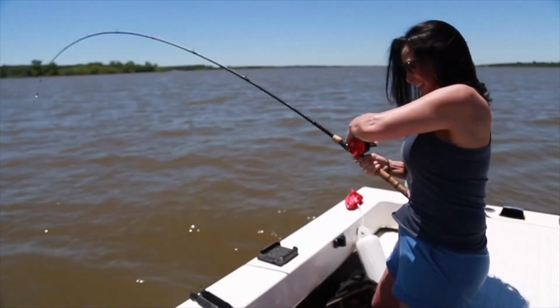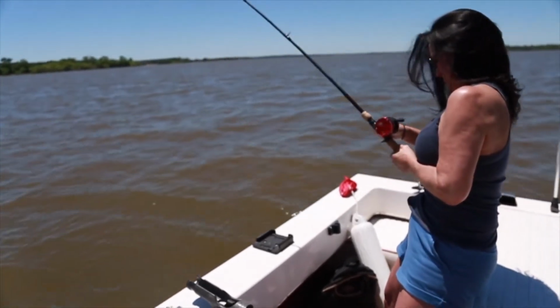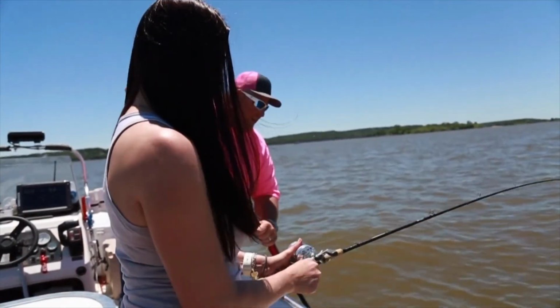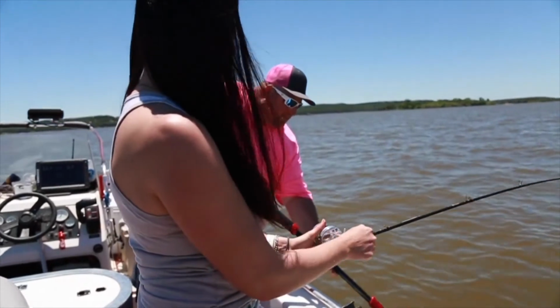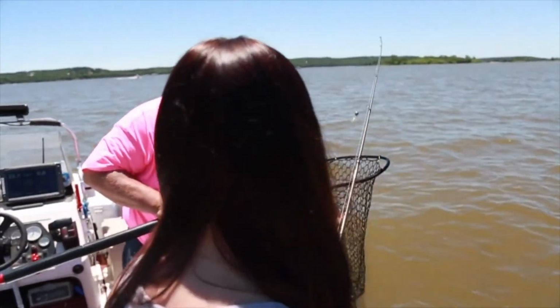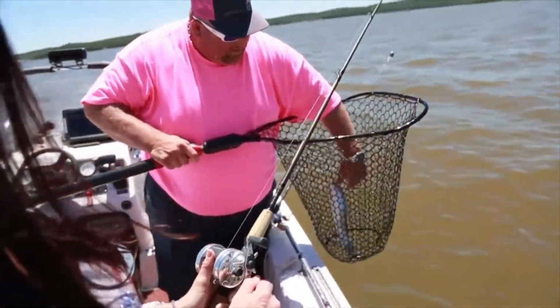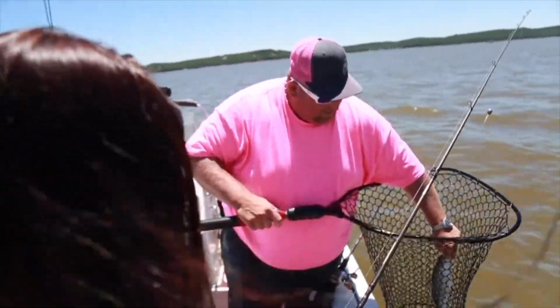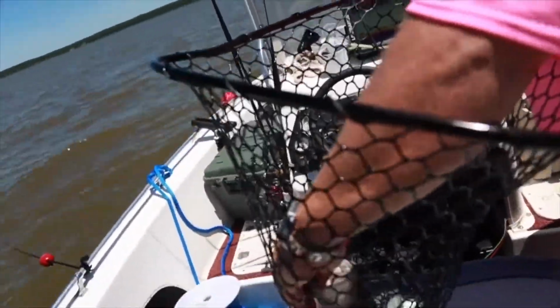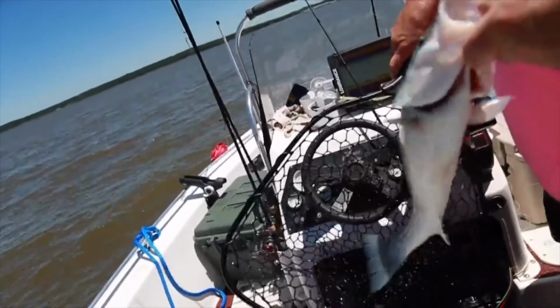I can take up to 7 people in my boat, plus myself. There'll be 8 total. Today we don't have that big of a group. It's a fishing trip of a lifetime. It's very rare that you are going to get to go on a trip and catch the amount of fish that you have the capability of catching here at Lake Texoma. This is kind of well known for the most quantity of striper at any lake in the world.